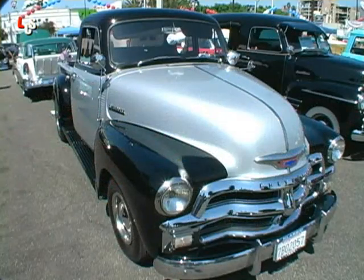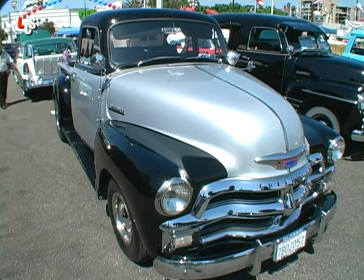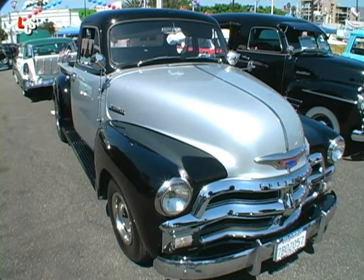We've seen Bill's 54 before, but today we got a special namesake for it. Bill, what's that? El Guapo Raiders, go Raider Nation. That's right. Football season's in swing, man. Check out Bill's Raider color truck. Thanks, Bill. God bless you. You bet.